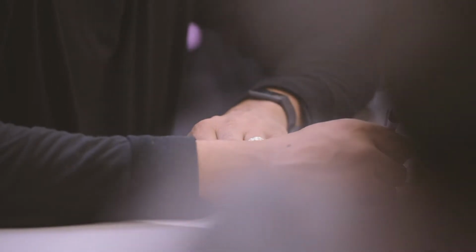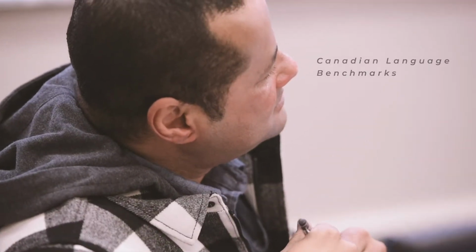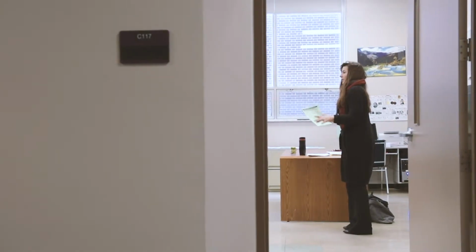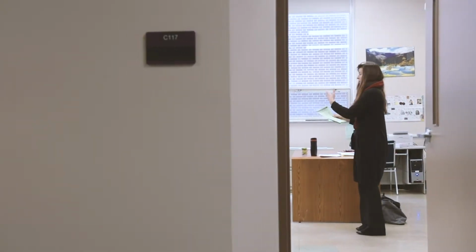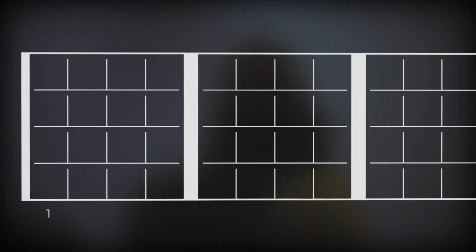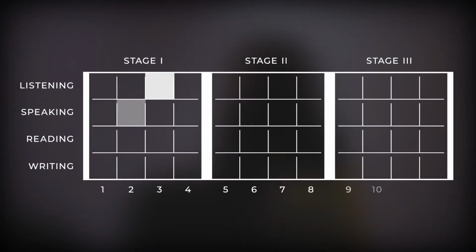They work through course materials that have been developed using the Canadian Language Benchmarks Framework, which we usually call CLB. The CLB is a national standard for planning course content for English as a second language instruction. It provides a framework for learning, teaching, and assessing adult learners. The benchmarks identify levels on the continuum of language ability.